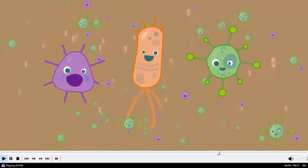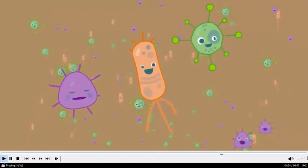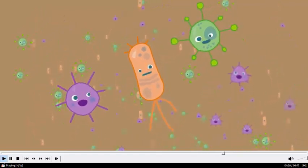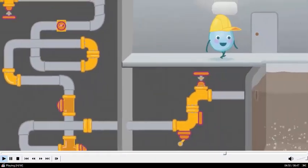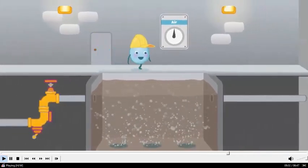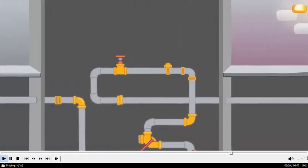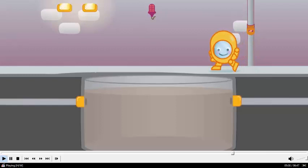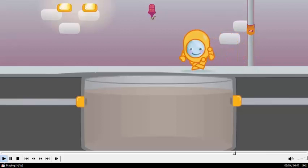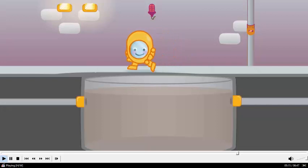Phase 3 at the treatment plant is to use good bugs to break down the dirty water that's left. To take the impurities out of the water, we also use bugs that naturally occur in the sewage. The sewage then moves through different tanks, with different types of good bugs living in them. Some tanks have lots of air bubbled through them, and some have no air. These bugs break down and eat the impurities like wee, soap, and shampoo, to leave behind water that is almost clean.